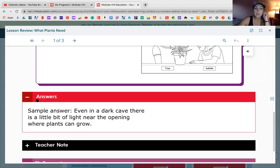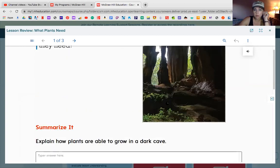Even in a dark cave, there's a little bit of light near the opening where plants can actually grow. So look right here, there's a little bit of light. So you can tell me that some plants don't need a lot of sunlight. So as long as they're getting water, they can survive. And as long as they're getting a little bit of sunlight, they can survive. That's kind of what I was looking for.